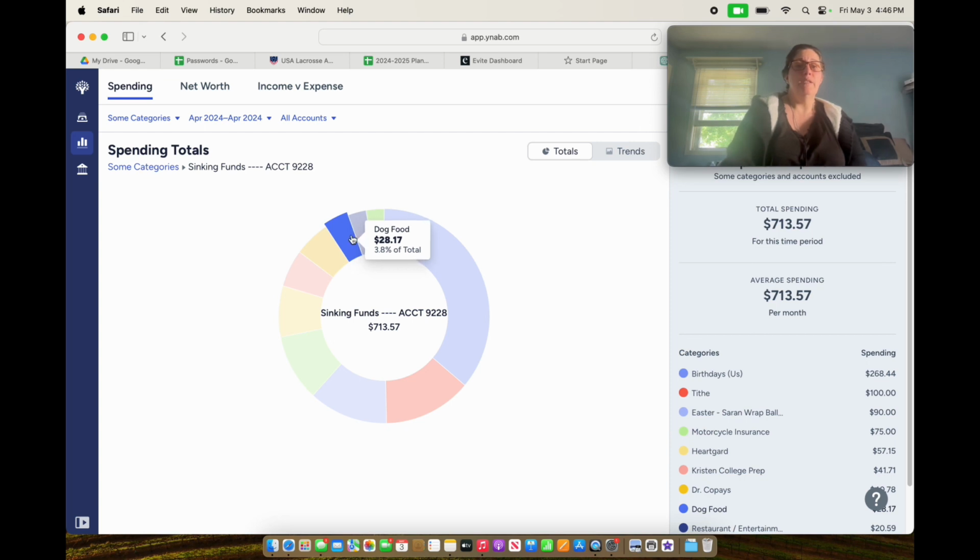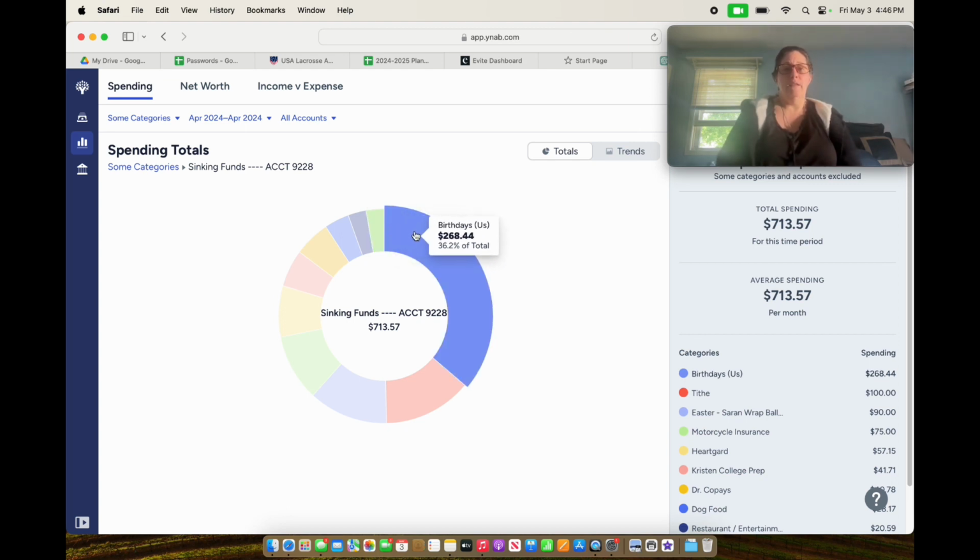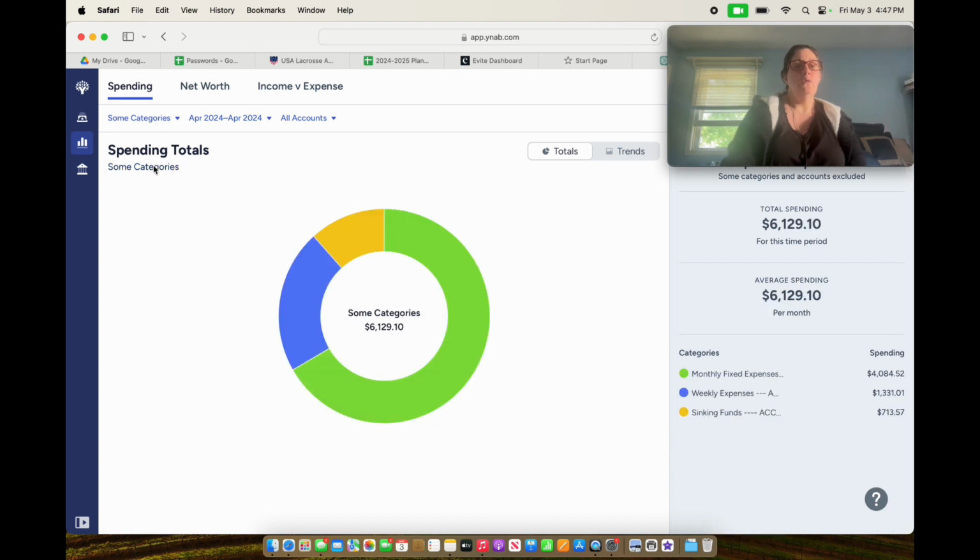So for dog food, it is $28.17 that we spent. For restaurants, we spent $20.59. And for office supplies, I had to buy ink, so we spent $20.47 on ink. And for a total coming from our sinking funds of $713.57. So our total monthly spending over here is $6,129.10 for the month of April.